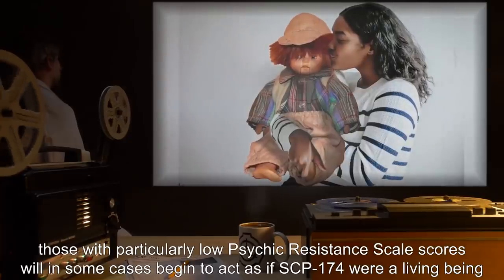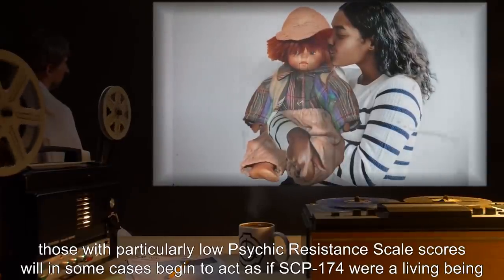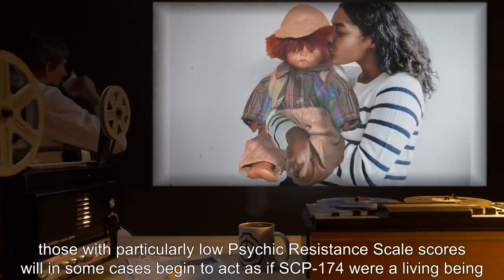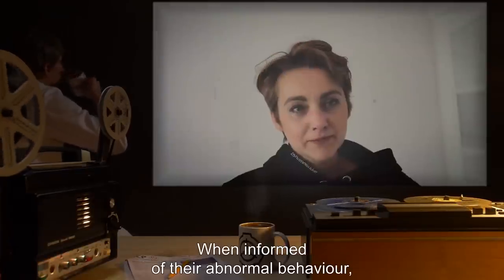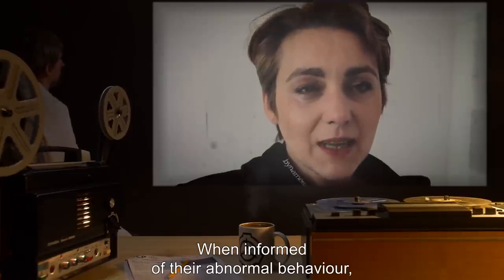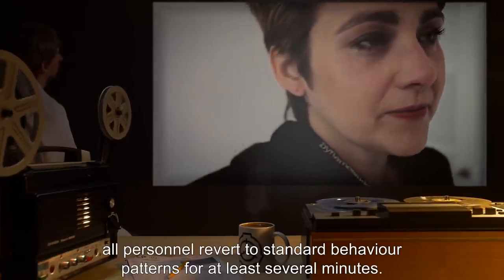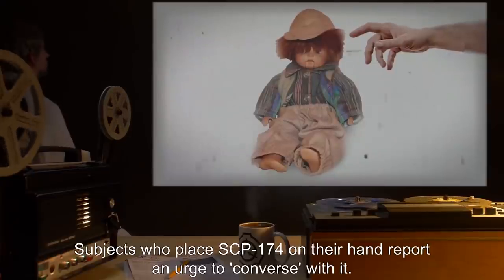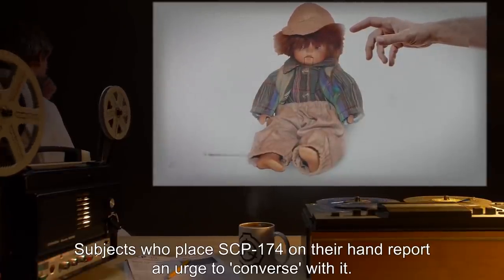Those with particularly low psychic resistance scale scores will in some cases begin to act as if SCP-174 were a living being, e.g., cradling it as if it were a baby. When informed of their abnormal behavior, all personnel revert to standard behavior patterns for at least several minutes. Subjects who place SCP-174 on their hand report an urge to converse with it.